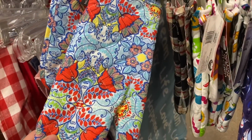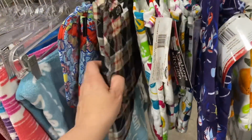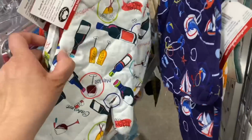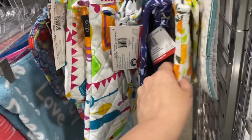This was new merchandise that Goodwill bought and was selling, but these were really nice. I think they were $2.99 per set, and I have been looking to replace some of my oven mitts and hot pads. They just get nasty after a while. And so that's why I was looking at these.